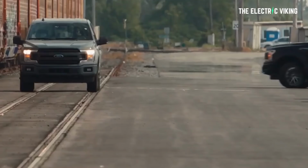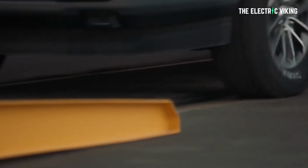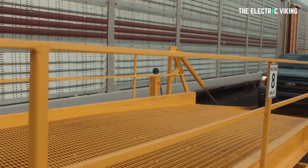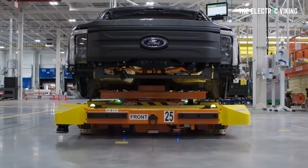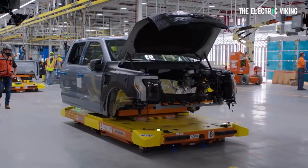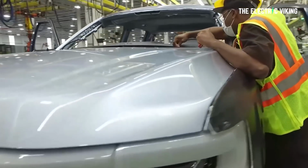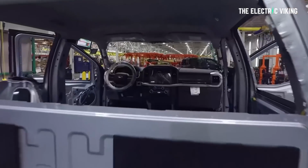So I just watched a documentary about Henry Ford, and it got me thinking, is Ford still living in the past? Well, yes, in some ways they are. But their new electric F-150 factory is certainly not the past. It's clearly very different to Ford's usual way of doing business.